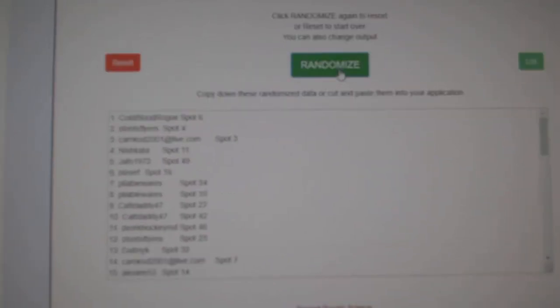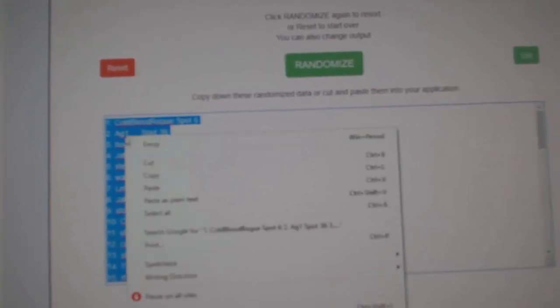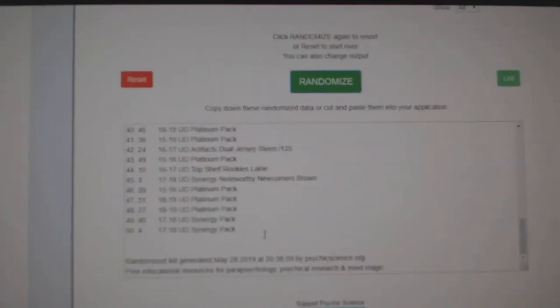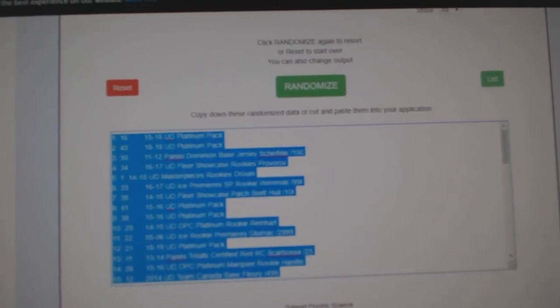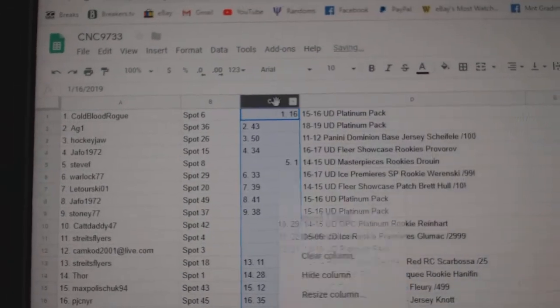One, two, three. Paste and the teams. One, two, three. And paste. Get rid of this weird little number column.